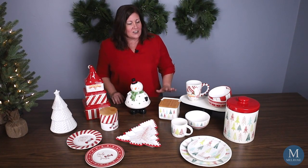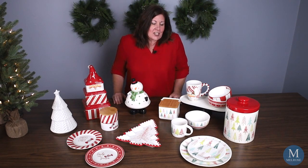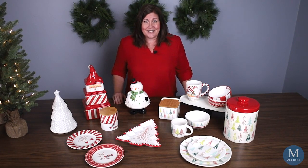But just some cute patterns, and I just love this modern and contemporary multiple colored stick tree, Christmas tree pattern that they've come up with here at Melrose that is just super cute and ready for the holiday season.